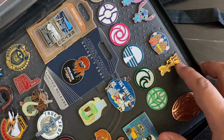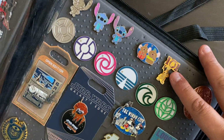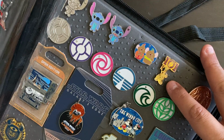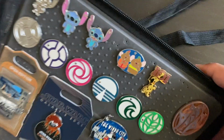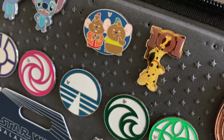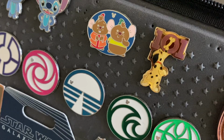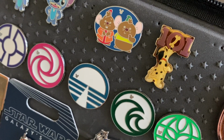Next pin here, sorry, it's an angle here. Here we go. It's a 101 Dalmatians pin. Now, this is a very old pin. Now, I'll show you guys up close right here. We were at Grand Floridian. We went there to go see the gingerbread house before we went to Mickey's Very Merry Christmas Party.